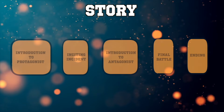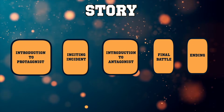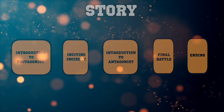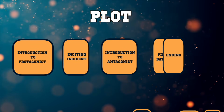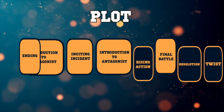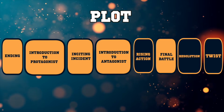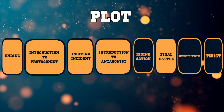But maybe first, let's quickly differentiate the difference between story and plot. To put simply, a story is just a sequence of events. Now, whether that story of events is good or bad is often on how it's told or how interested you are in it. This is where plot comes into play. Plot would be how we would construct, create, and place these sequences into trying to make our own stories more interesting.